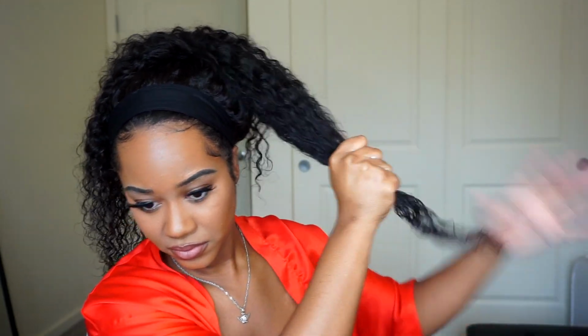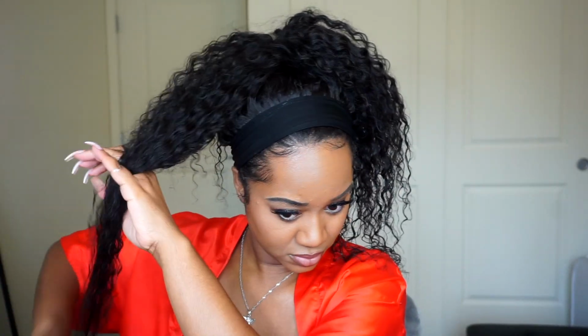And I think that the idea of a headband wig is so smart. And again, it's perfect for people like me who don't really know how to do wigs that well. And these are the fun little headbands that they sent. I love that they send that, so you don't even have to go out and buy none, honey. They just send it right in there.